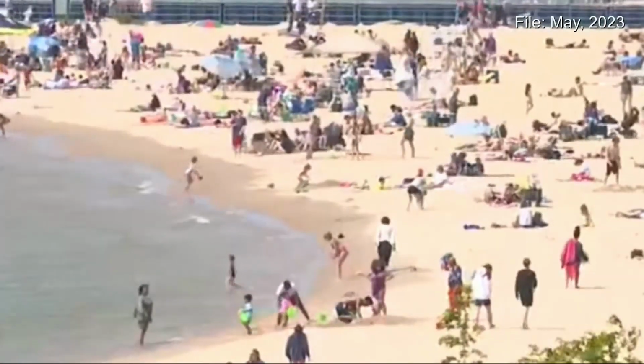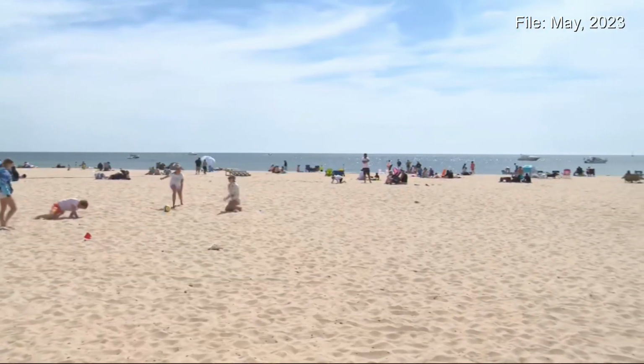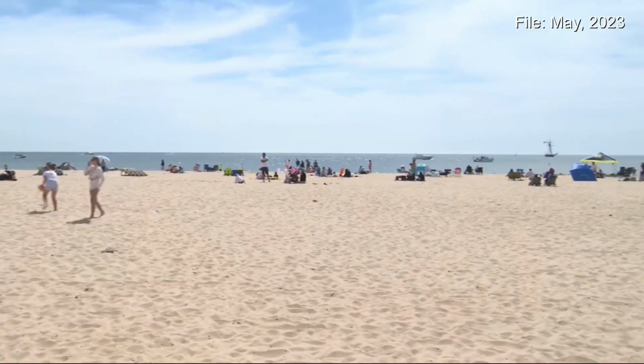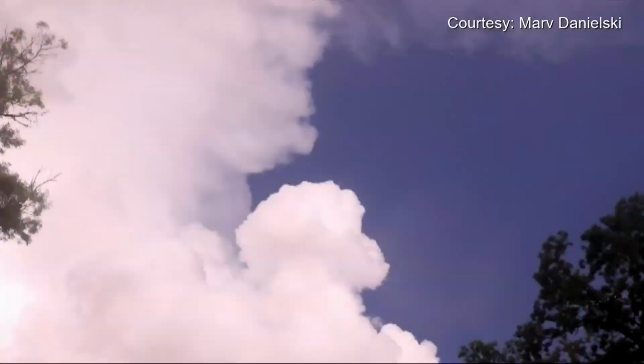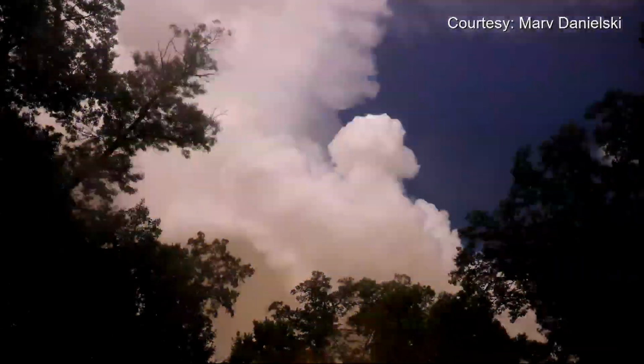Brennan and his mother, brother, and a family friend were enjoying a vacation day at the beach on Marco Island in southwest Florida. All was going well until a thunderstorm moved ashore from the Gulf of Mexico. It didn't take long for Brennan's mom, Lori, to decide it was time to run for cover. Then lightning just went boom, boom, boom, right next to us. I'm like, we got to get to shelter. We got to go. They began running, but they didn't get far.